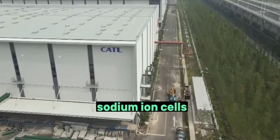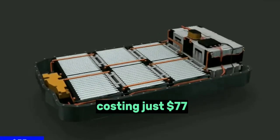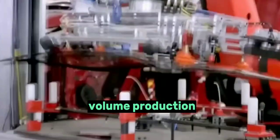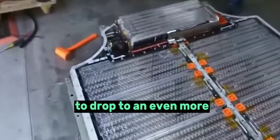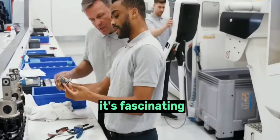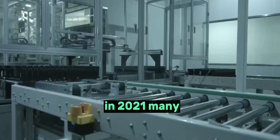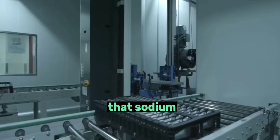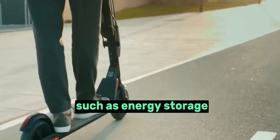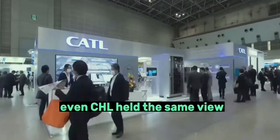CATL's first-generation sodium-ion cells are already impressively affordable, costing just $77 per kilowatt-hour. And with the second generation set to enter volume production, that cost is expected to drop to an even more jaw-dropping $40 per kilowatt-hour. It's fascinating how quickly technology can evolve and change perceptions. In 2021, many experts believed that sodium-ion batteries were only sustainable for certain applications, such as energy storage and two-wheeled scooters. Even CATL held the same view.